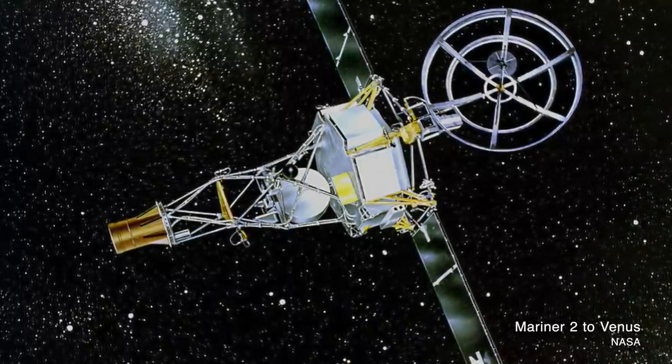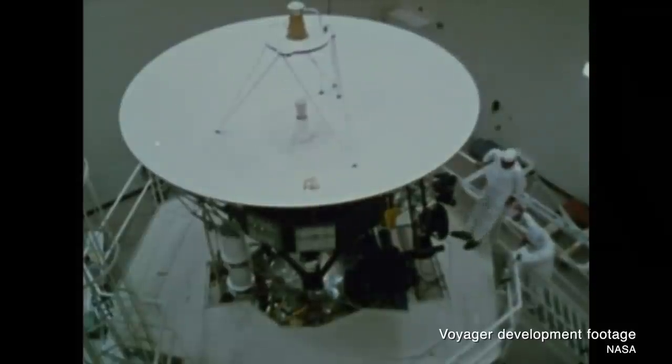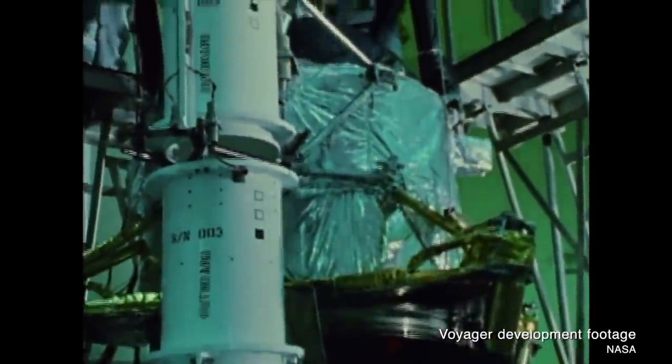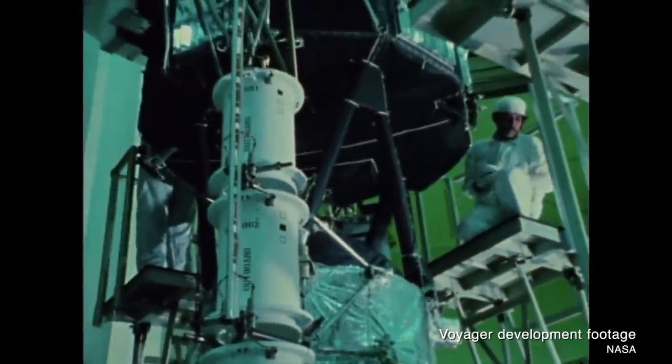Mariner was a smaller class of spacecraft that had taken big steps in the early space age. Notably, Mariner 4 returned the first ever close-range images of Mars. 2 proposed Mariner Jupiter-Saturn spacecraft would launch in 1977 with the possibility of going on towards Uranus and Neptune if this first set of encounters were successful. The missions were approved on May 18th of 1972.